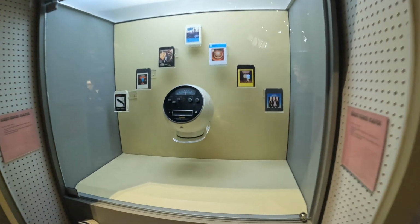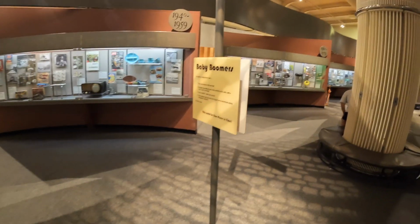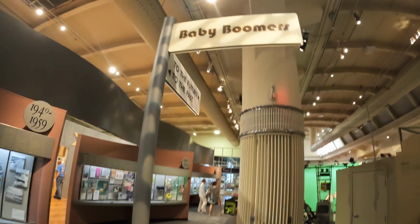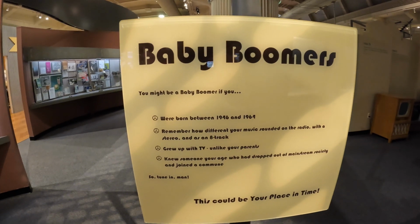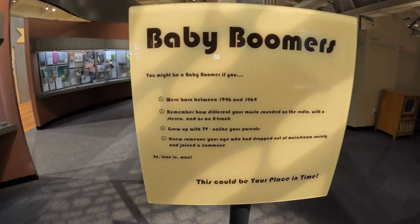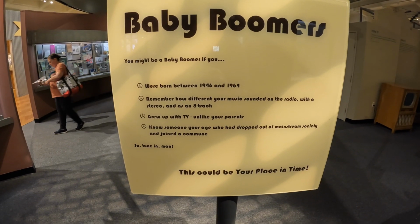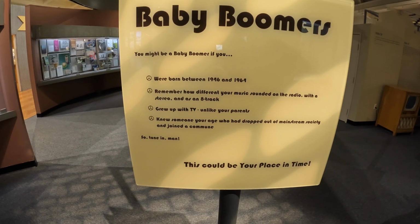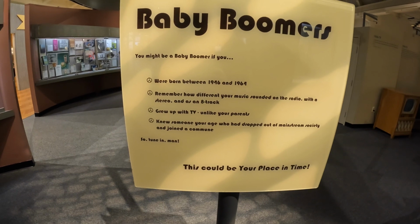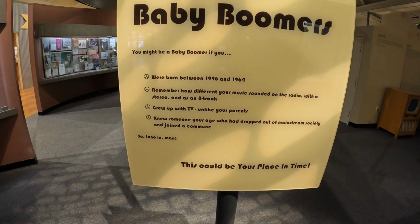Saturday Night Fever. We should be getting into the 70s now. Baby boomers. You might be a baby boomer if you were born between 1946 and 1964. Remember how different your music sounded on the radio with a stereo and as an 8-track. Grew up with TV, unlike your parents. Knew someone your age who had dropped out of the mainstream society and joined a commune. So, tune in, man. This could be your place in time.